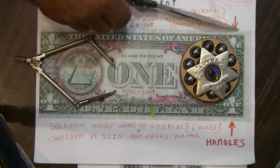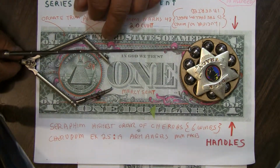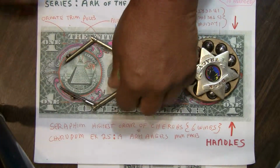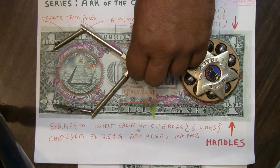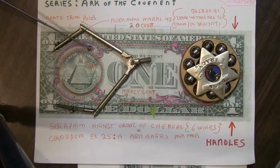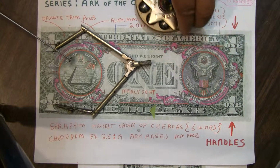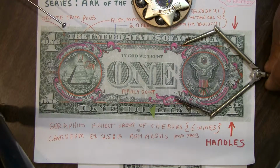Proof of this is inside the volume of my book. But more proof is that in fact there is a representation of a seraphim on either end of the Ark of the Covenant. And these seraphim are inside the scope of the dividers. This is a seraphim that appears on one end of the Ark of the Covenant, aka Exodus 25:19. Let there appear an angel on one side of the Ark of the Covenant, and there is a seraphim that appears on the other side of the Ark of the Covenant in the exact same fashion.